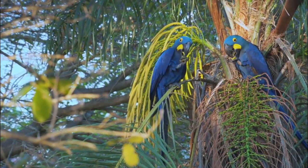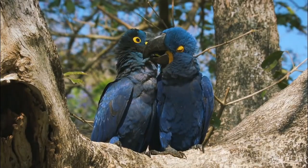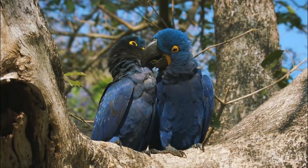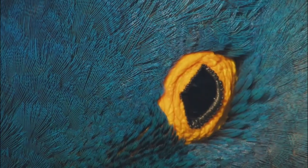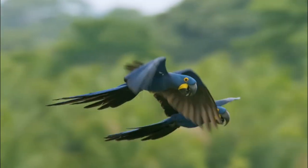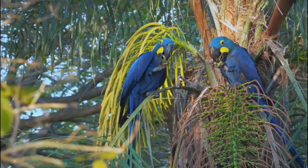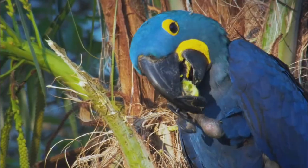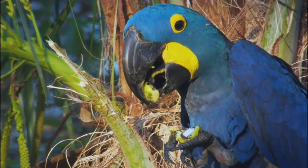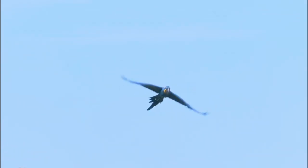The entire body and long tail of the hyacinth macaw are blue. The beak may appear bluish in the photographs, even though it is actually black. A yellow circle can also be seen near the lower beak and around the animal's eyes. The male and female of this species of parrot look strangely similar, as do the majority of the others on this list. This is one of the largest flying birds among all the parrot species.